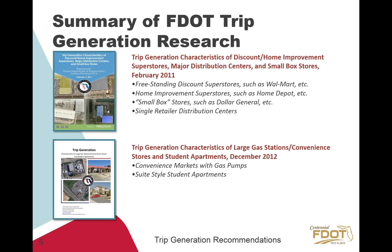The first study was published in February of 2011 and included freestanding discount superstores, home improvement superstores, small box stores, and single retailer distribution centers. The second study, which was published in December of 2012, included convenience markets with gas pumps and suite-style student apartments. All these land uses were selected because their trip generation data was either underrepresented by ITE, or there was reason to believe that the trip generation characteristics in Florida are different from the national averages.